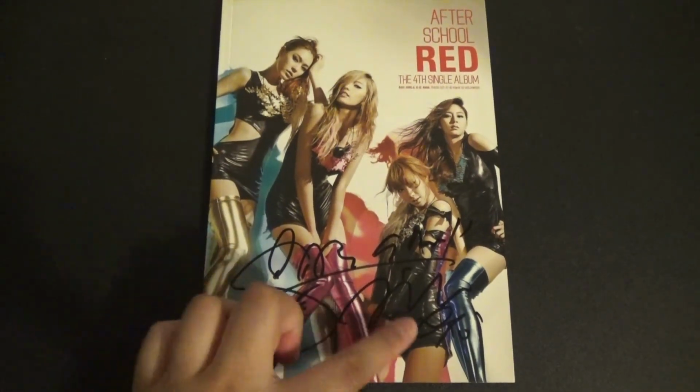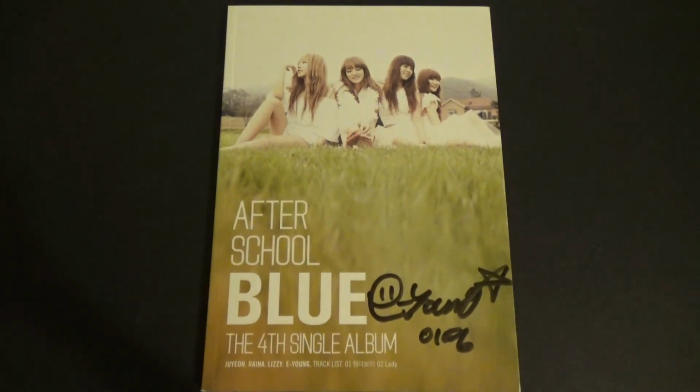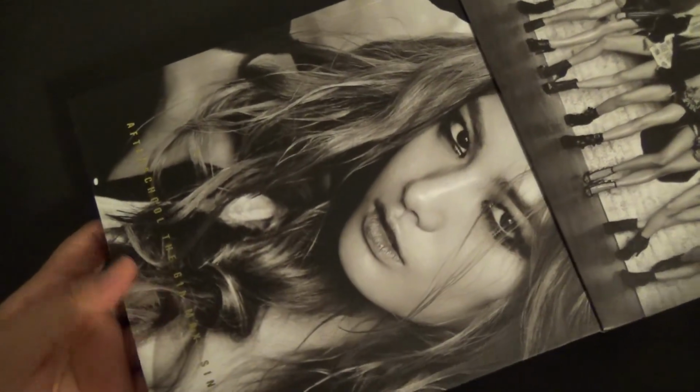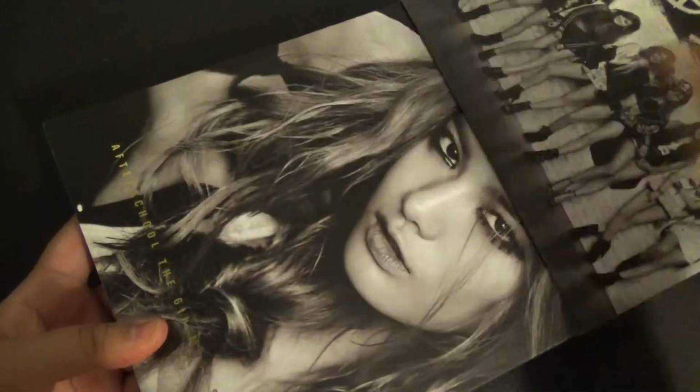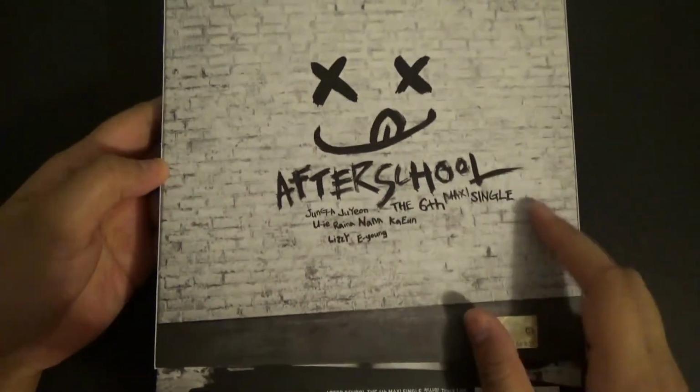And then I have After School Red, signed by i.o.i, their 4th single. Okay, and then I have After School Blue, signed by i.o.i. Okay, and then we have After School Flashback, where Kalin was added. Okay, and then I have First Love, the 6th maxi single with Nana's photo book. And if anybody wants to trade me for Lizzie photo book thing, I would still love to trade, even though this was like 4 years ago. But this photo book is awesome.